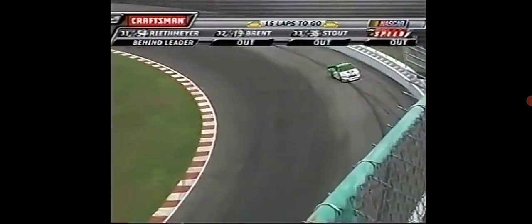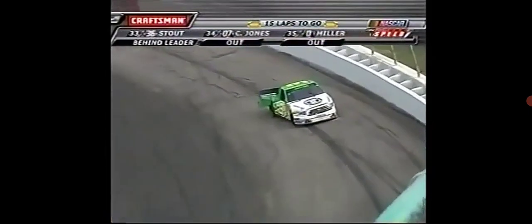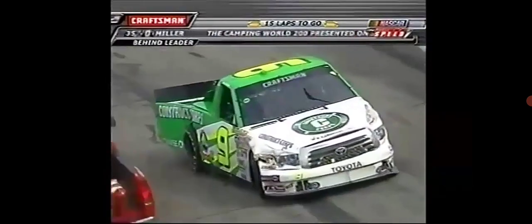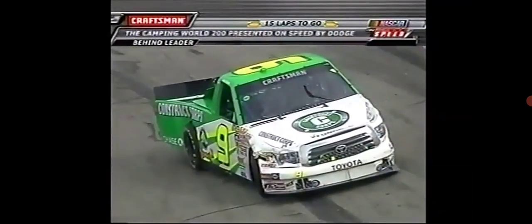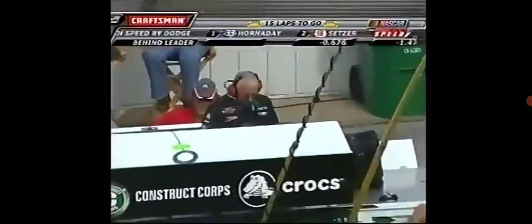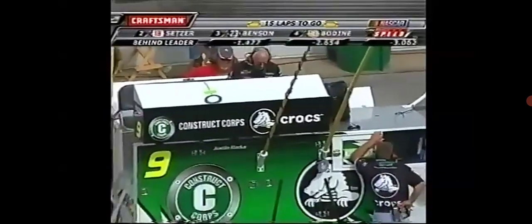Justin was running in the 20th position. He was on the lead lap. He was one of the drivers that got a lucky dog, but unfortunately his day is going to end prematurely with 15 laps to go. I don't think there's any fixing that truck there. It's too much damage, and then only with 15 laps to go, I don't think they'll ever get it fixed right.